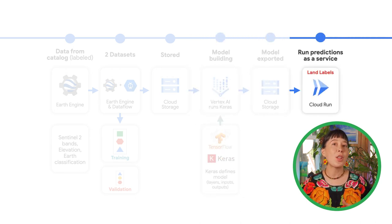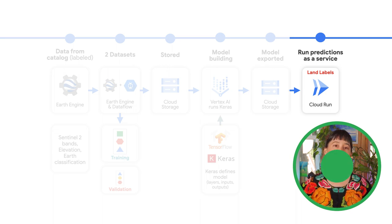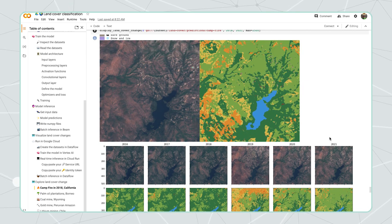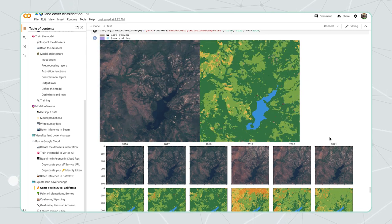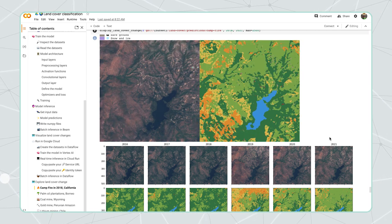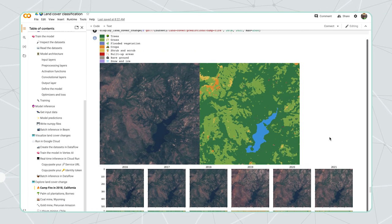Next, we host the model on Google Cloud Run, which functions as a prediction service. You can then create a visual interface over it. In this case, we use NumPy and Matplotlib in Colab to see a per-year snapshot visualization and an animated GIF.